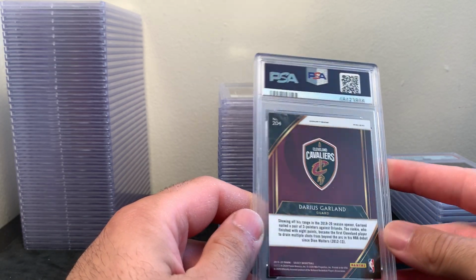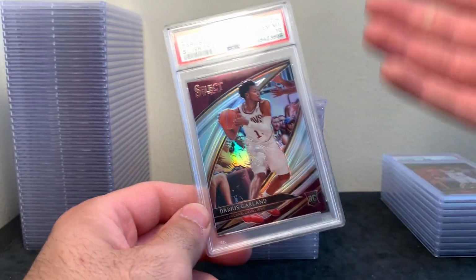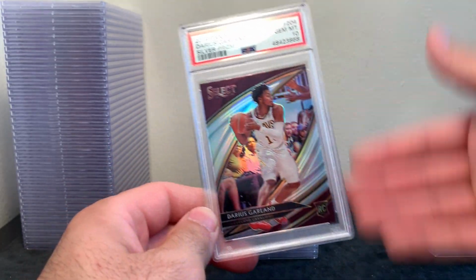Another Darius Garland. Another courtside. This is a monster right here. Oof. Like I said, I don't know the order of the cards. I just separated them by set.